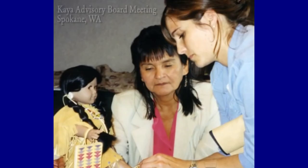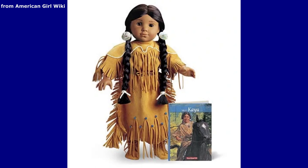First prototypes of the Kaya doll had the classic face mold. This was changed to a new face mold with a closed mouth because showing teeth was seen as disrespectful in her culture. I have talked about this multiple times already in this video.